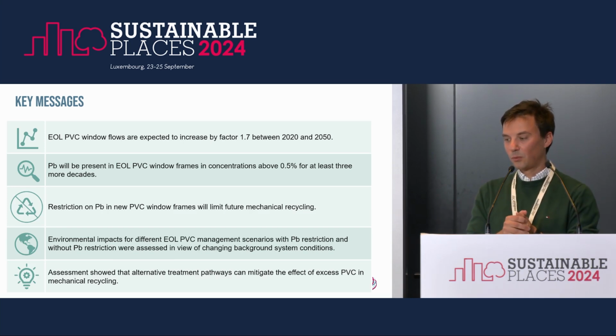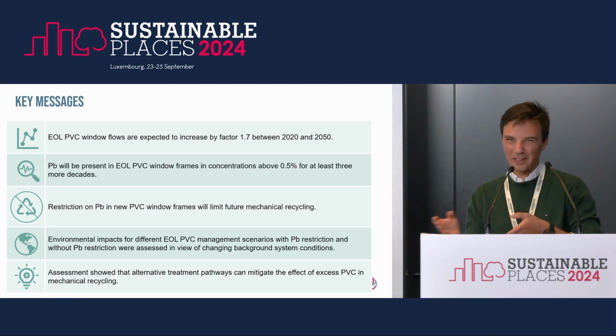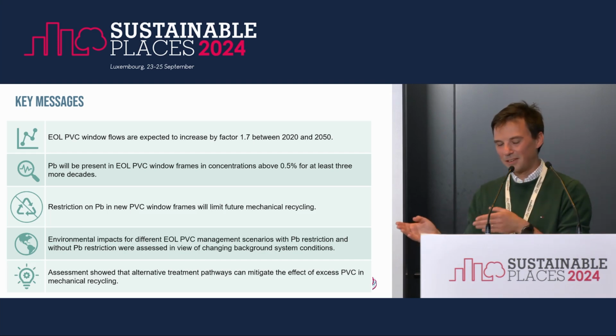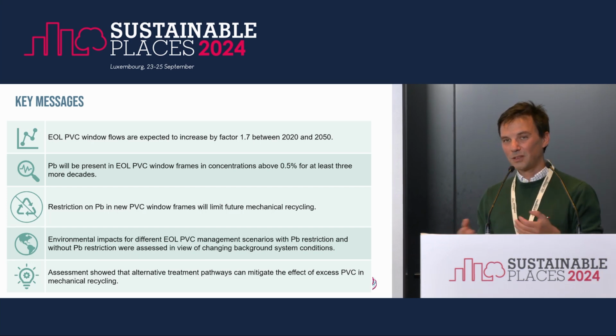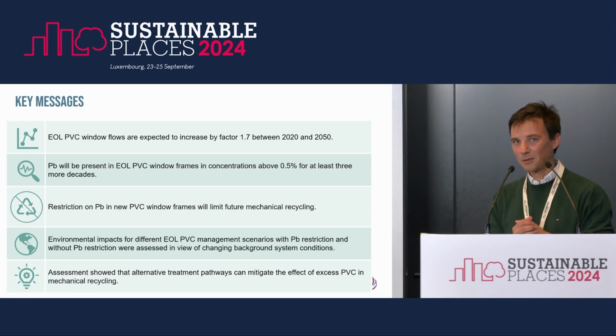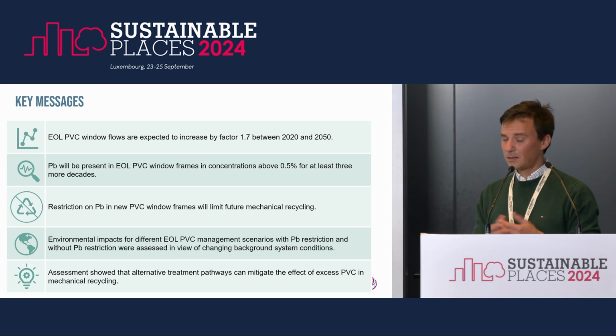This restriction will limit future mechanical recycling. That's clearly an issue because even if you can manage to sort out the flows that are still eligible and the ones that are above the threshold, you won't be able to reduce your excess material, or said otherwise, you won't be able to recycle as much as before. And that really poses a problem as to what to do with the rest: incineration, for the most part.